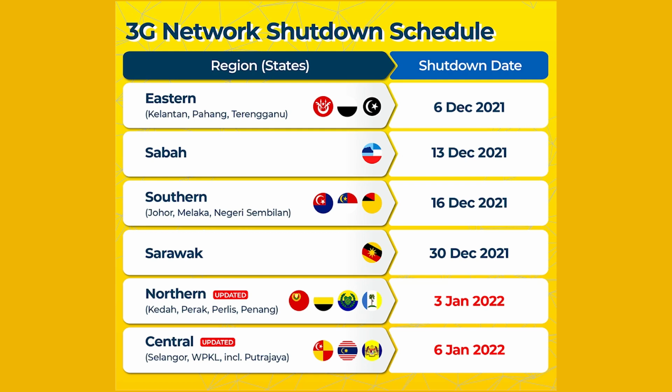Meanwhile, the 3G shutdown for central states such as Selangor, Kuala Lumpur and Putrajaya will be postponed from the 22nd of December to the 6th of January 2022. The 3G shutdown for Sarawak will still go ahead as scheduled on the 30th of December 2021. According to the table, eastern and southern states as well as Sabah would have already completed their 3G shutdown. With the shutdown of 3G, the spectrum can be used to enhance 4G coverage and services. Users with legacy 3G phones are advised to switch over to newer 4G devices with Voice over LTE.